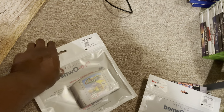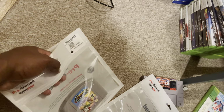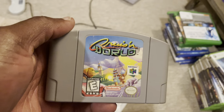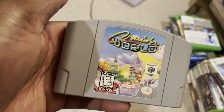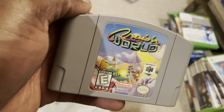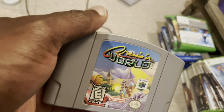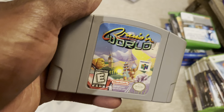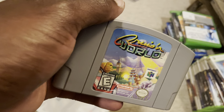Now this definitely is a nostalgia buy. I remember when my cousins first got the N64 back in the 90s, and they got Cruisin' World, and we'd play a little bit of Smash. We'd play Mario Kart Racing, and then we'd switch over to Cruisin' World. And when we were done with all of those three games, the last game of the night was the one game that I always got my butt kicked in, which was Warzone.